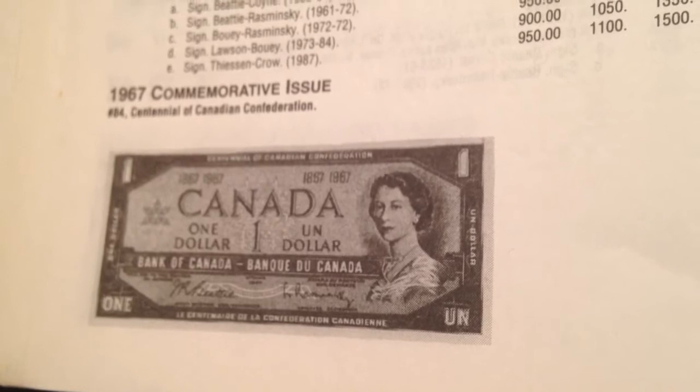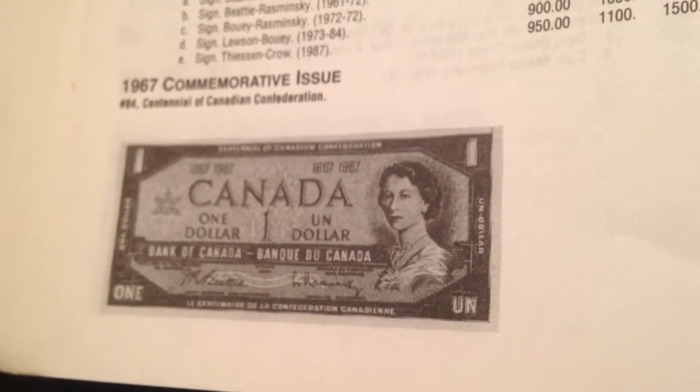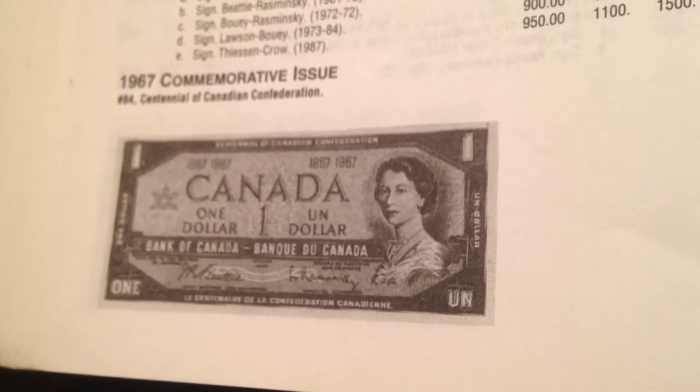This is a commemorative issue. You guys know how much I like the commemorative issue, common circulating coins and dollar bills. So this one commemorates the centennial of the Canadian Confederation. And this bill right here is featured up here. And it is worth $1 in good condition and $3.50 in uncirculated condition. But because this is a Big D Coins video, we're not just going to be looking at a dollar bill from the book. We've got the actual dollar bill right here in front of us.